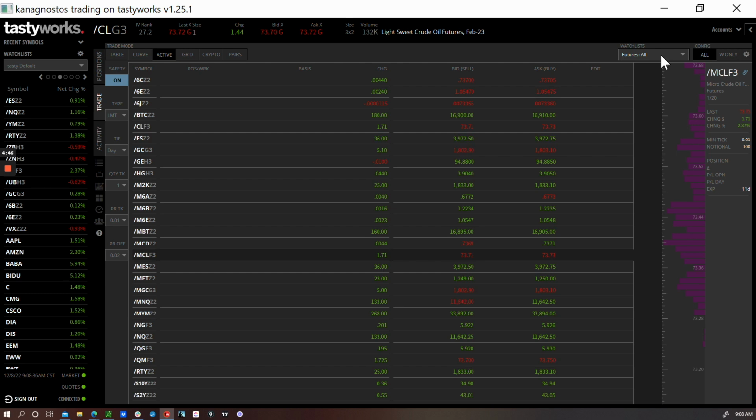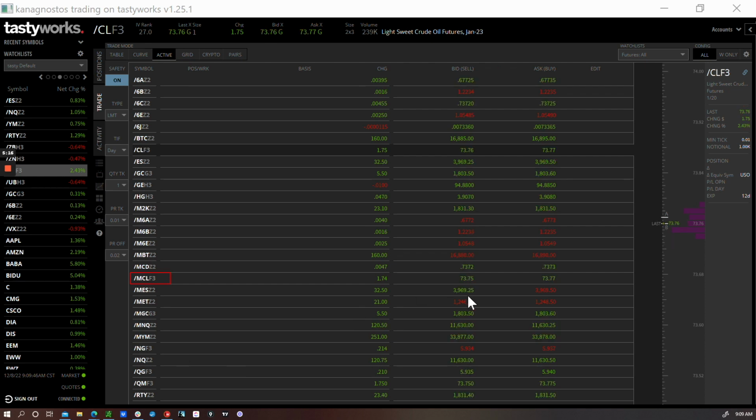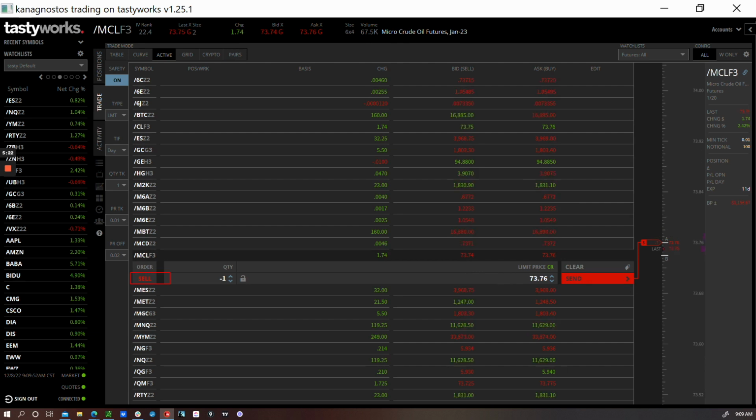So one of the things that you could do would be to simply short crude oil futures. So here are crude oil futures, and you would just come over and click sell. But that uses a lot of capital. As you can see, your buying power effect is right here. That's greater than $15,000. Now, if you would like to use less capital, you could also use the micro crude oil futures and short those. Here are the micro crude oil futures, and if you shorted those, you would see that you would be using just over $1,000 of capital to short those micro crude oil futures.